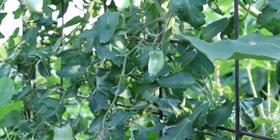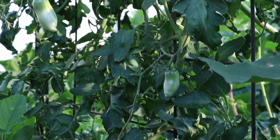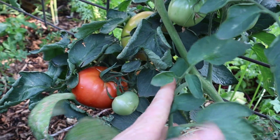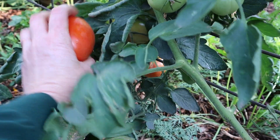In our tomato row, we have the Dr. Weike's Roman Candlestick. That's a yellow paste tomato. And then we have our Early Girl. That's the one we've been harvesting off of. Looks like we need to pick that one before it splits.